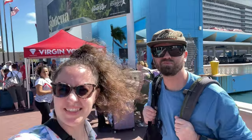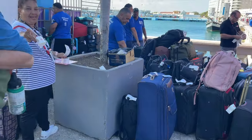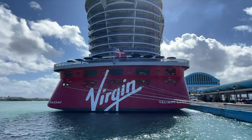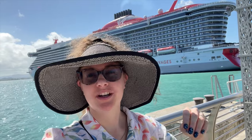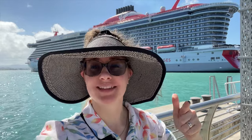All right, when you arrive at the terminal, there's the ship. Step one, you wanna check your bags in with the porters and don't forget to tip them. For Virgin Voyages especially, they embark late. So that means you can disembark late. You don't have to get up as early to get off the ship, but when you're boarding the ship, it's gonna be afternoon. So make sure to pack your patient pants.